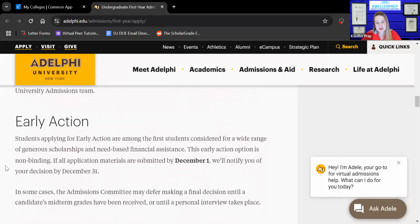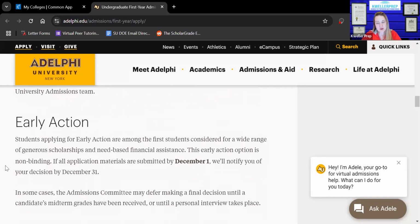So everyone, let's take a moment. I'm actually going to read this, which I usually don't do, but in this particular case I'm going to read. I want you to hear how amazing an early action application is. Ready? Early action. Students applying for early action are among the first students considered for a wide range of generous scholarships and need-based financial assistance. This early action option is non-binding.